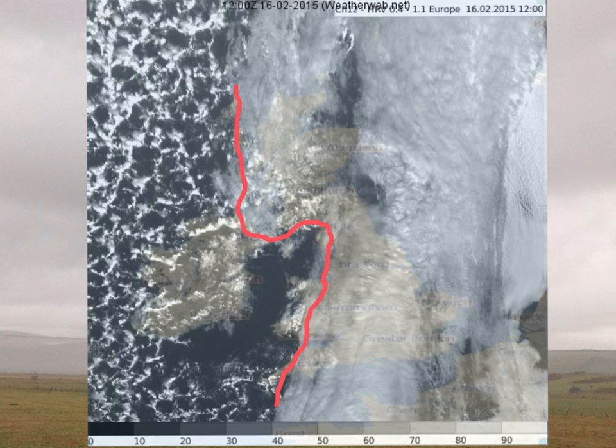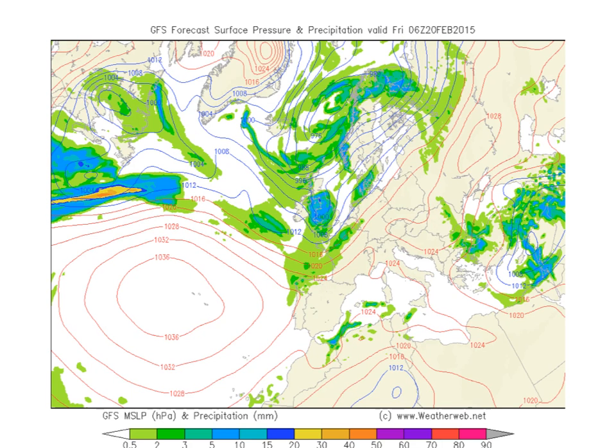Yes, it hung on across western Scotland for a time, but these brighter skies have moved through Ireland into the west of the UK during the course of the afternoon, bringing some sunshine. And you see there some sunny spells across East Anglia in the southeast, at least until lunchtime, but then the rain arrived.